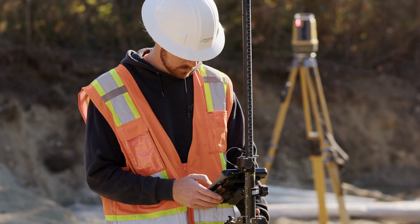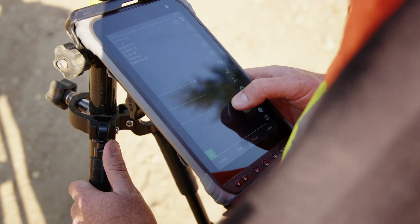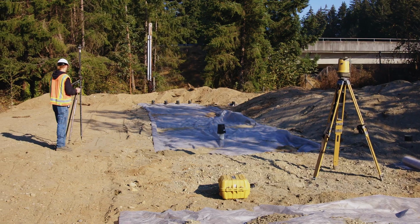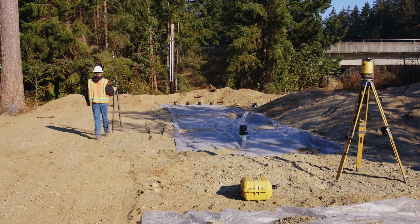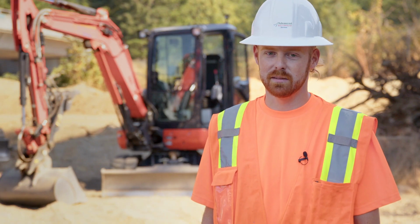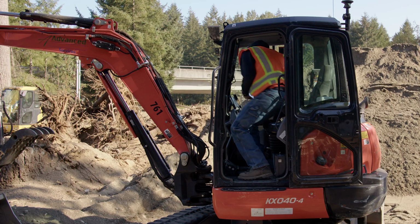On this job site, we are using the LN150 to do our measurements and lay out our tank holes in our drain field. You can show up, start beeping some property corners, and you're able to zone in a whole lot quicker and a whole lot faster. And from that point, I swap over to the machine.